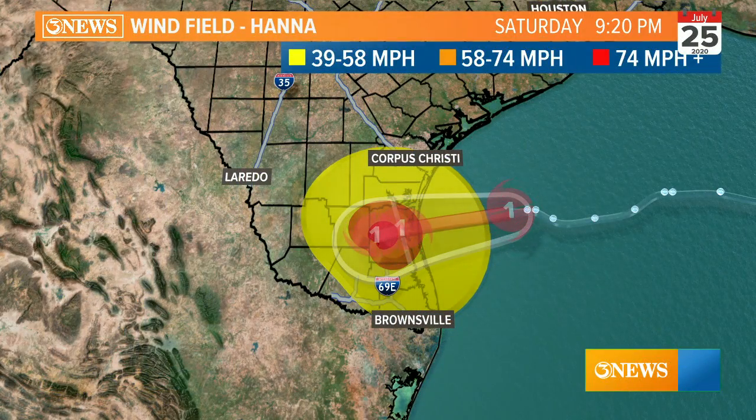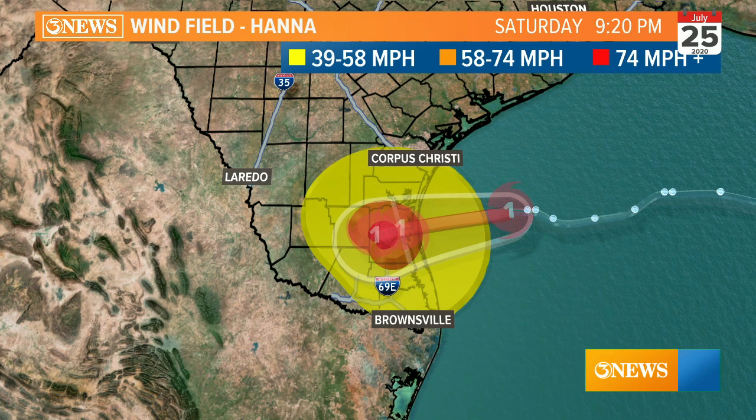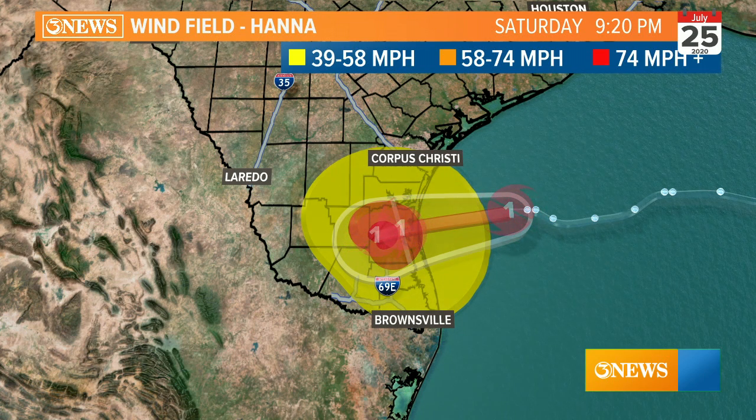The point is, look at the cone compared to the impacts. Tropical storm force winds are going to extend and fan out well outside of that forecast cone. The official landfall for this thing, Hurricane Hanna, is going to go down in the books as a Category 1.